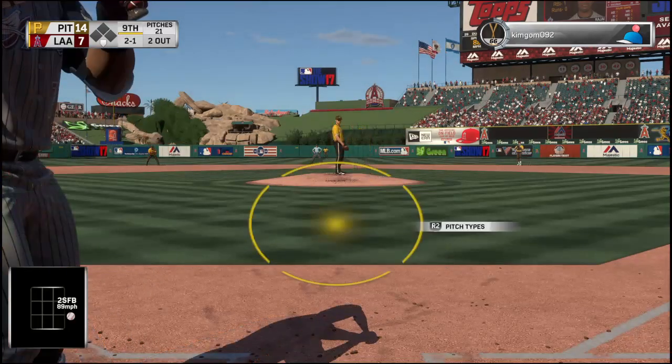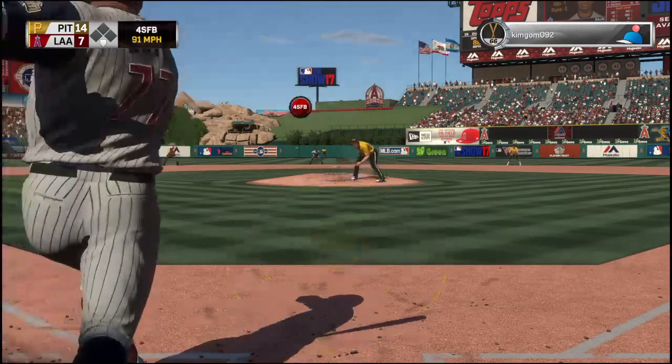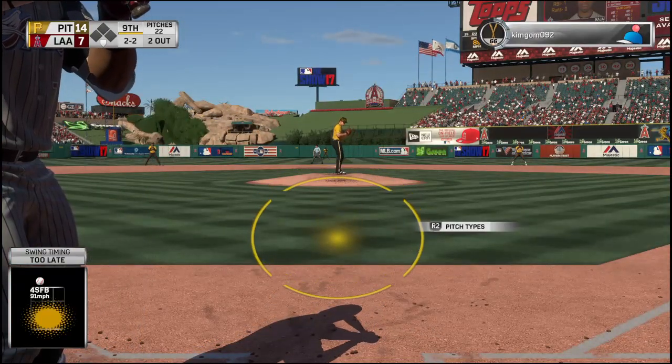No offer on that one. 2 balls and a strike. He's set, and the 2-1 pitch. And he gets him to swing through that one. So the Angels are down to their final strike now.